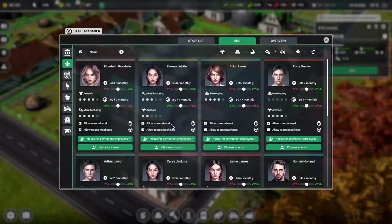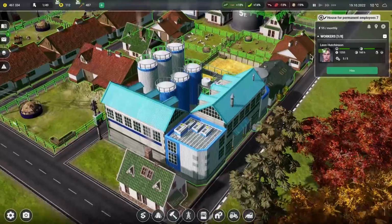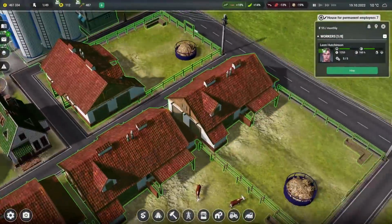Yeah. Okay. So manufacturing. Only 2 people. 2 people, and they're relatively expensive because they're also good at other things. They're both good at animals. That doesn't help us at all. Hang on. Is there anybody that's just good at animals on their own? You're good. You're quite cheap. We'll get you... Well, let's put you into the house over here, as is the plan.